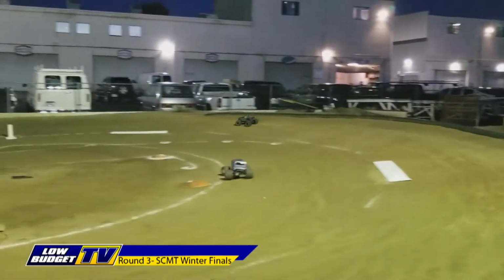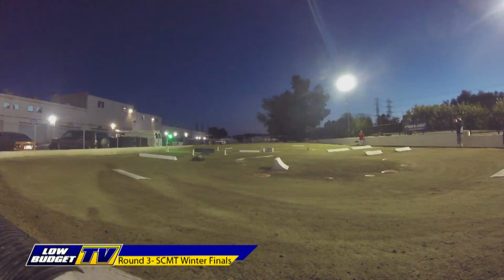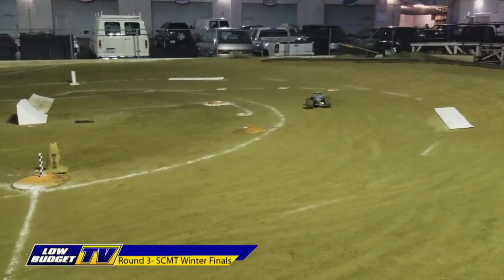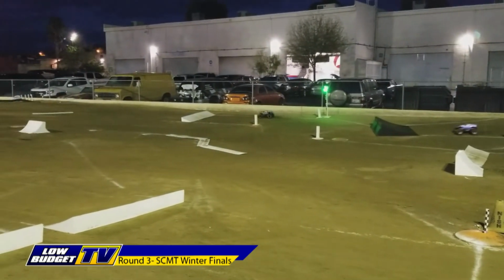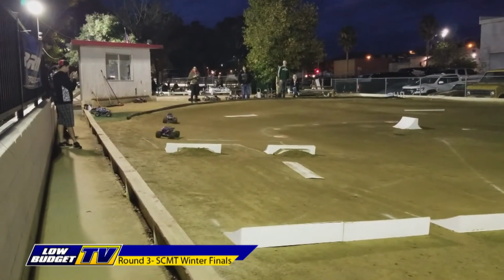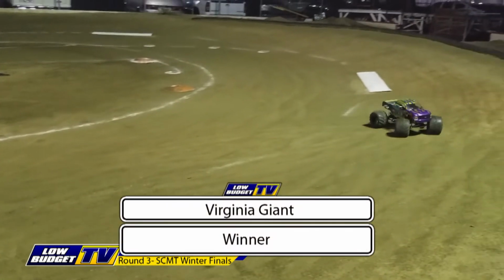Ooh, wheelie there. That's not going to help. Yeah. Great in freestyle, but not good in racing. Still catching up nice and tight, though. Oh, but that chicane really slowed him down. So Virginia Giant with the advantage. Oh, but he gets squirrely after the finish line jump as well. He will cross back over into the outside lane and flip for Air Force Afterburner. Oh, catching up, though. A little bit squirrely. Yeah. Oh, but throws it away.